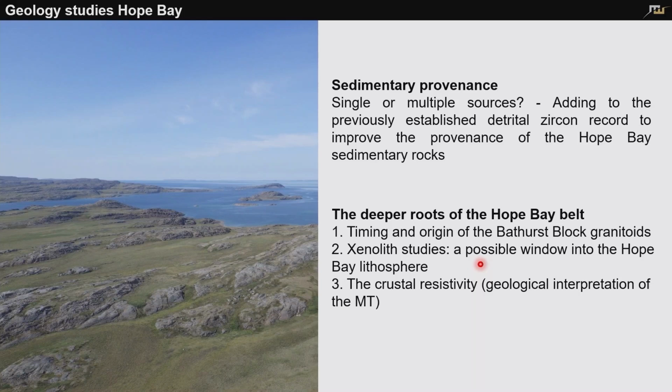I'm going to show you some nice field photos of a possible lamprophyre up there. And then, of course, the geological interpretation of the MT is part of the whole crustal scale, mantle, upper mantle architecture.